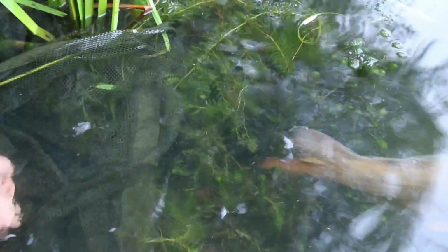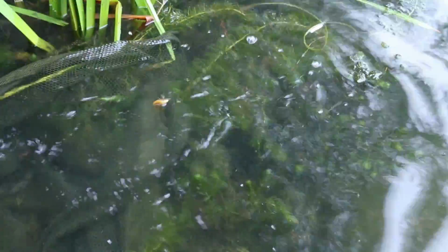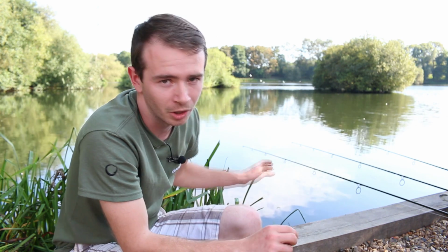And you join me today in Peg One, a swim known as Blankers. It's got two islands, one out to my right, one straight in front of me, and a margin down to my left.